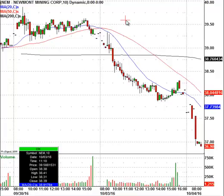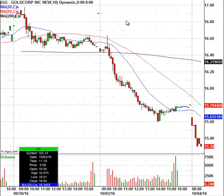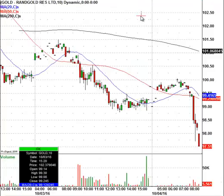Let's take a look here at Goldcorp, GG. This is trading at 15.30, closed at 15.78. GOLD is getting hit as well. This is Randgold trading at 97.51. This closed at 99.25. So all of the gold mining stocks are on the decline today, and this is typical.